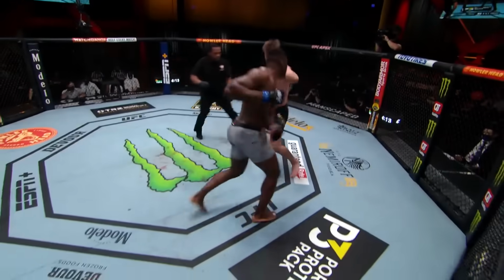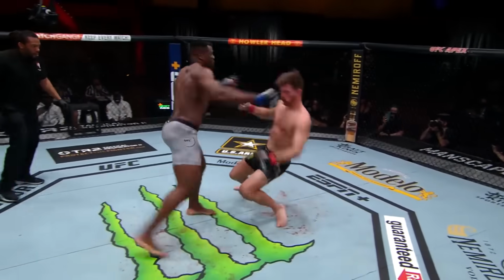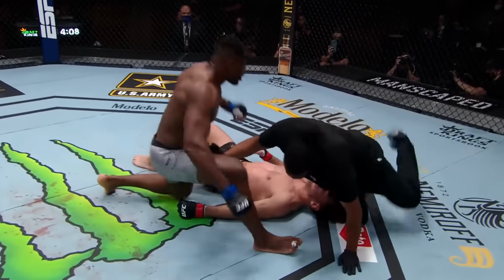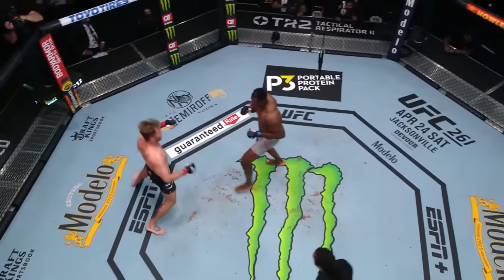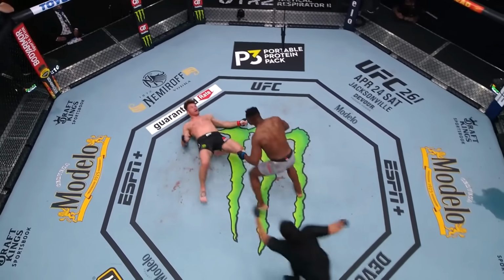I mean, so short. Perfect left hook. Look at this again. Look at this left hook. Boom. Oh, my goodness. Perfectly placed. He falls back over his leg, and then he gets to take an extra one. It was over. Look at that. The fight's over. Stipe's done.